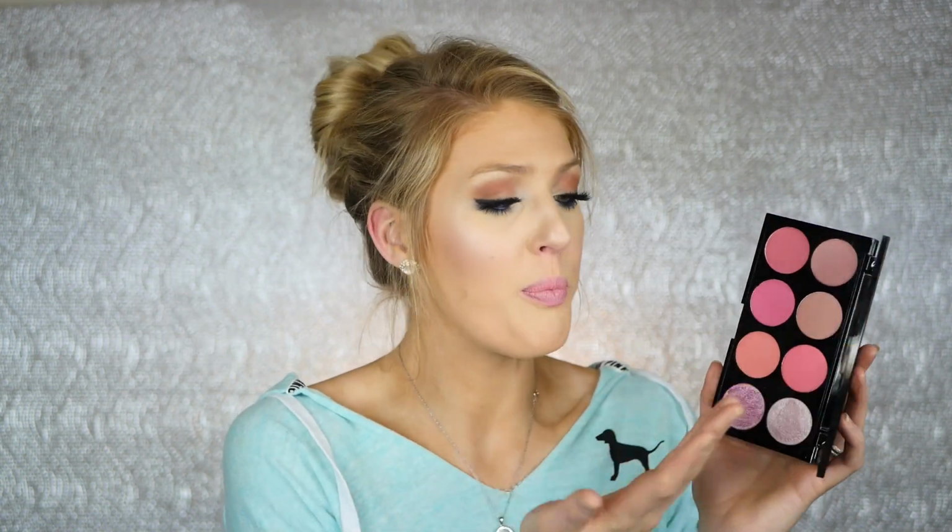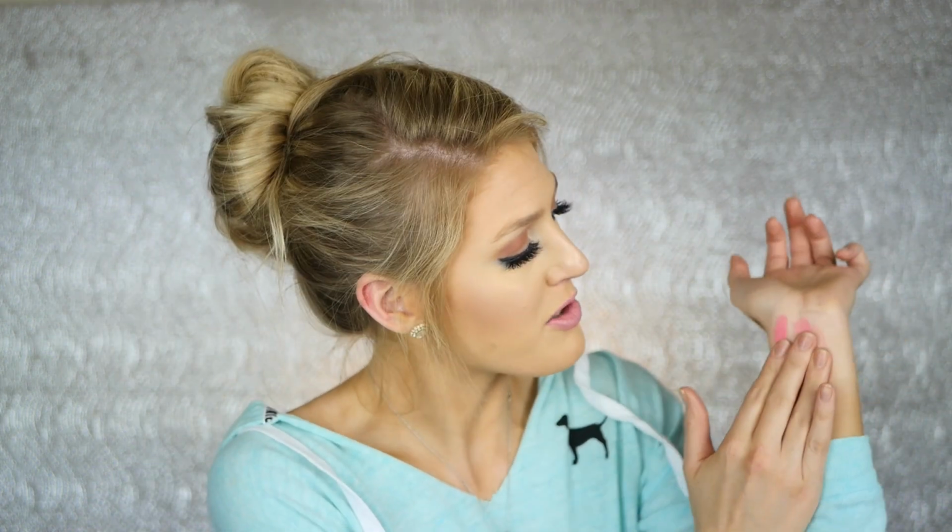Everything is super creamy. The shades are so pigmented, like all of these shades. Let me swatch this really pretty. Oh, fantastic. Let me swatch them in here. It's like pink galore.